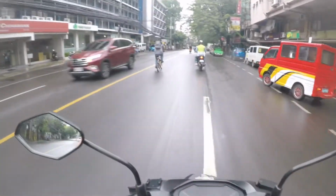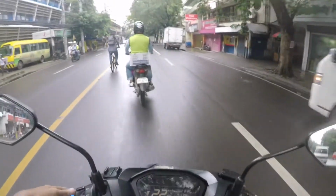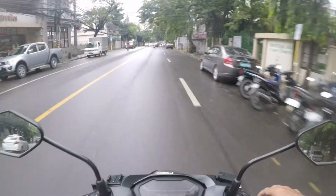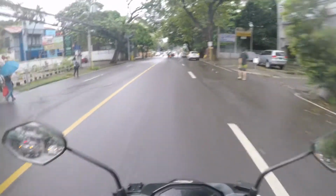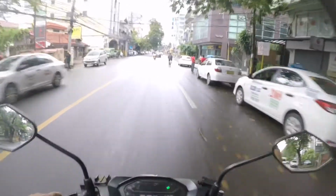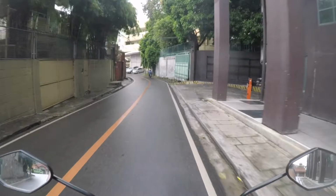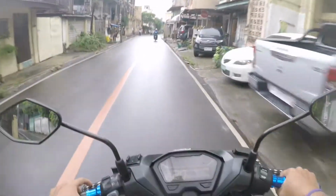We had to replace the rear tire yesterday. Now I'm using it now. It may not be a long distance travel, but I can somehow feel the difference. So again, that's a 90 by 90 CST, that's Charlie Sierra Tango tire, tubeless na siya, good for 14-inch wheels. And yeah, there's really a difference compared to the stock tire for Honda Click 150 version 2, and I'm loving it.